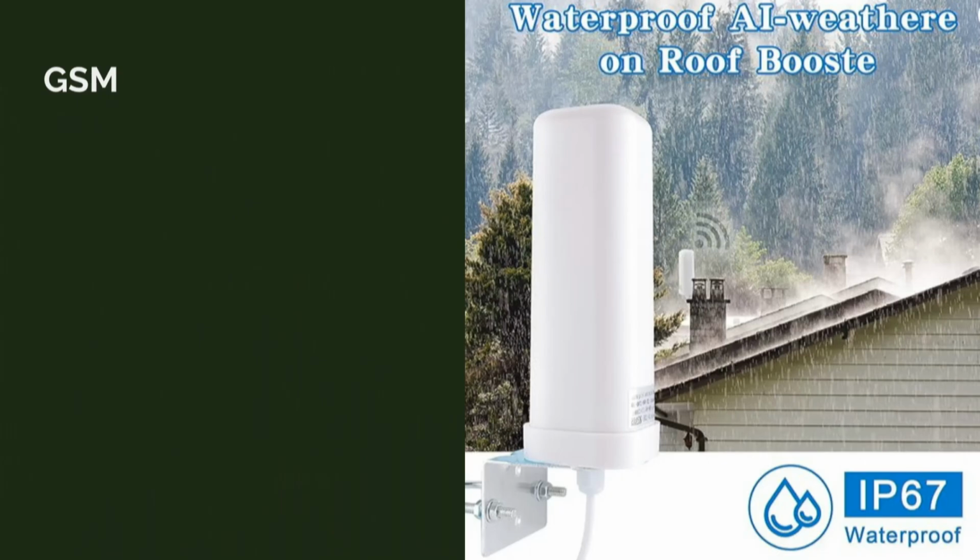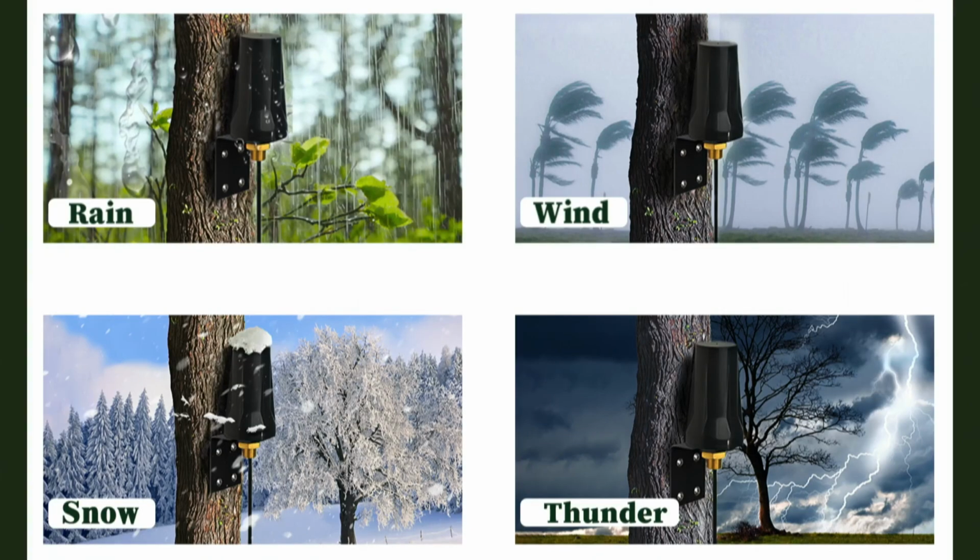So your GSM service has been courtesy of this. That was the receive antenna because it looked bulky and kind of useful. We also had a transmit antenna, and this one is from a company called Bingfu, and it can survive all 4 elements. Unfortunately, we haven't been able to test snow this year, but maybe next time.